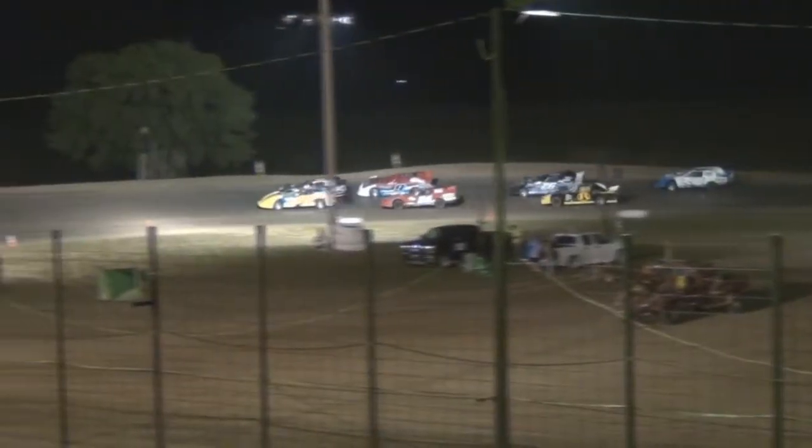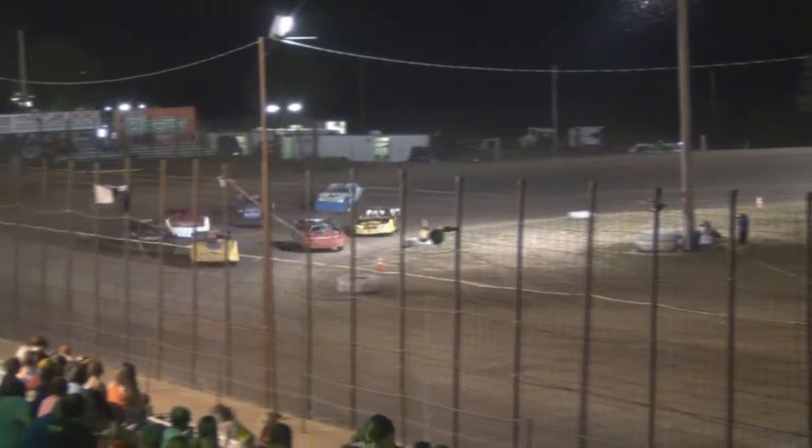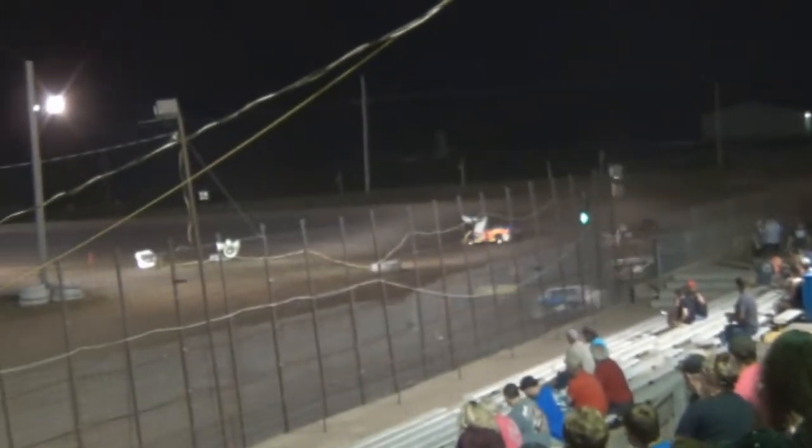Coming off turn number 4, the 71 of Travis Walker on the inside. Green flag goes. We come off turn number 4. Again, Walker, a good start in that 71 car. Looks like he is the man on the move out front into turn number 1.